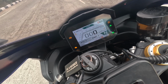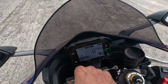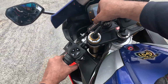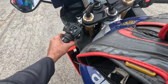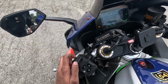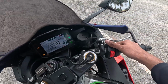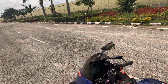I mostly ride in user mode where I have set my preferences based on various parameters. And of course we have the quick shifter with the auto blipper. I can change the traction control settings through this button, plus and minus here, and we've got a toggle switch here. And here we have the cruise control, so you can adjust the cruise control with this. Here we've got the headlamp on and off switch. So let's get going and start riding the motorcycle.